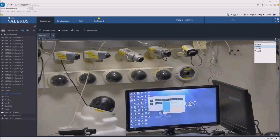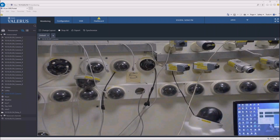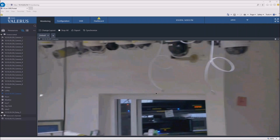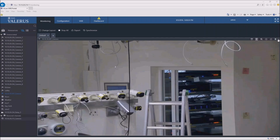We can also control the picture right from the video. So the mouse cursor changes to that little black triangle instead of a mouse standard cursor, and we can drive the camera. We can use the mouse wheel to zoom in and out, and we can get the camera positioned wherever we need it to be. I'm going to put it back on my preset so we can go back into configuration to the same point we left off.